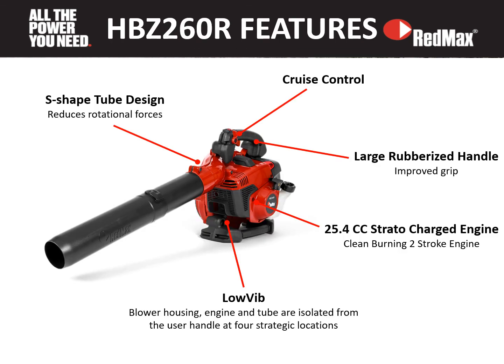In this slide, we'll take a look at the HBZ 260R and look at the features and benefits that it provides. We'll start at the top and work our way around. The S-shaped tube design allows the airflow to flow freely in this blower and reduces the rotational forces. Cruise control design, as well as a large rubberized handle for improved grip. A 25.4 cc Stratocharge engine, clean burning 2-stroke engine. One of the greatest features on this blower is low vibe. The blower housing, the engine, and the tube are isolated from the user handle at 4 strategic locations to help improve the vibration that a handheld blower usually provides.